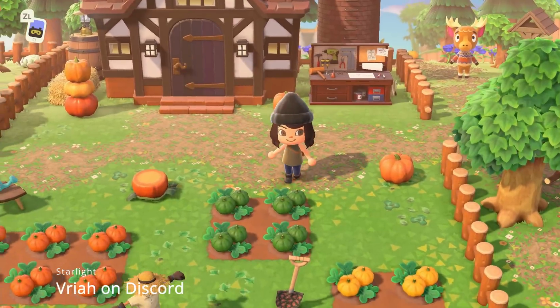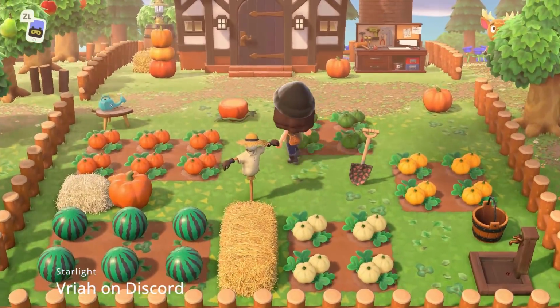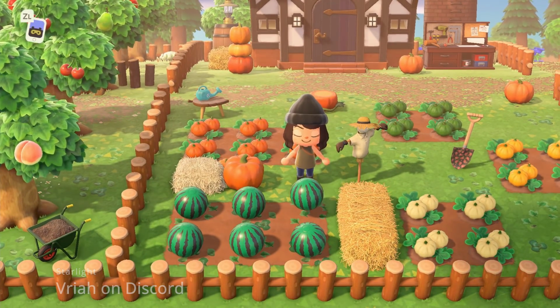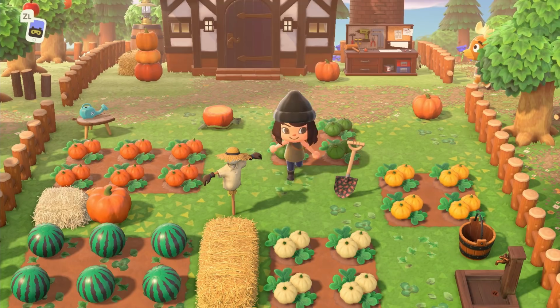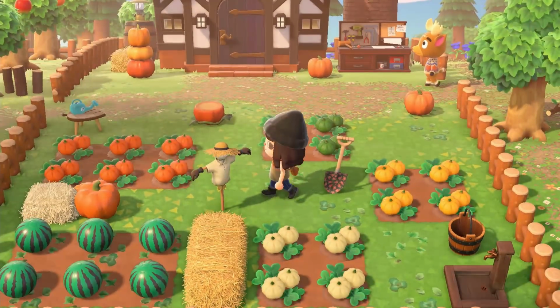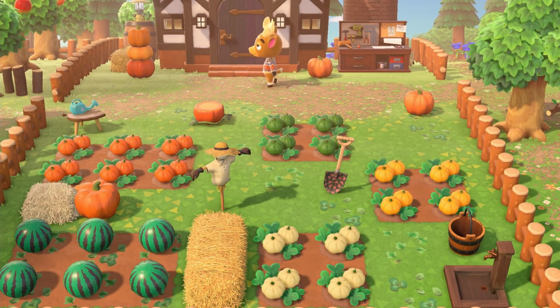Now on this island, I thought this was a really great example of how a farm can be placed right in front of a residence house, a main house. So here you have the watermelon patch, and then you have all of these pumpkins too. We were so lucky in the fall to get that update with the pumpkins, and I love the way that they grow in the game. They become different colors, as you can see as well.